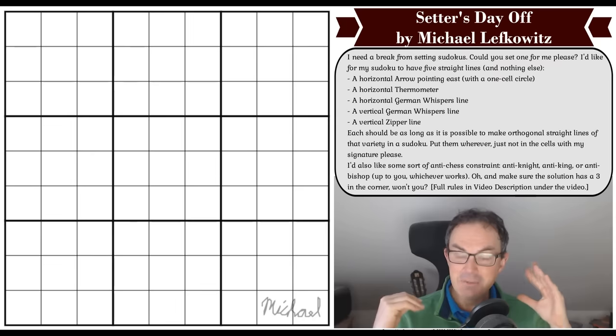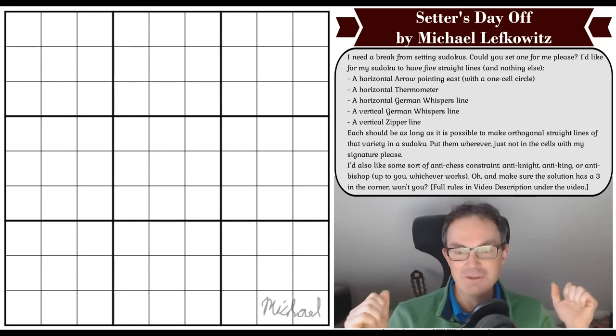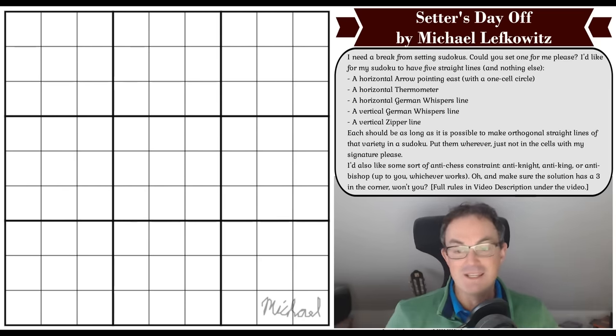So we have to use Michael's preferences to construct our own valid Sudoku. What a brilliant idea this is. Now, if you are new to Sudoku, you may not know what some of these terms are. What is a German whispers line? What is a zipper line? Do not worry, I will explain that in a few moments' time.